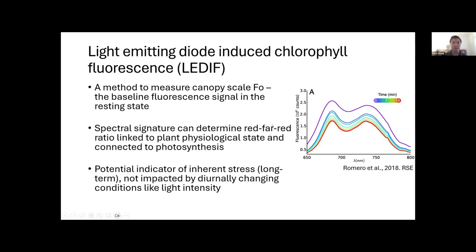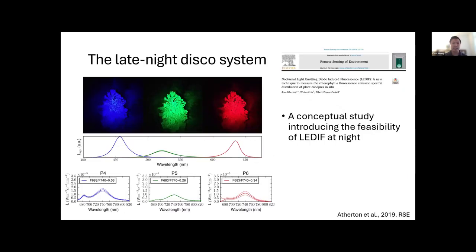The Midnight's work was motivated by two papers that came out. The first was from John Atherton over in Helsinki with Albert Porcar-Castell. They called it the late night disco system. It had a few media articles on that, but it was like a conceptual methods paper just introducing the theory and applications of using these high intensity light sources.